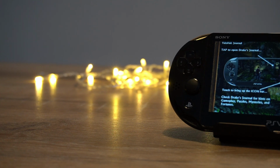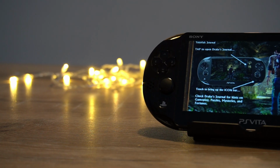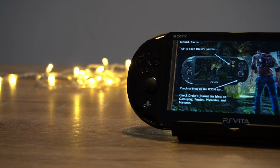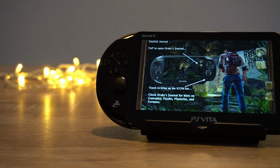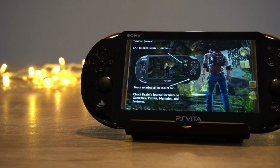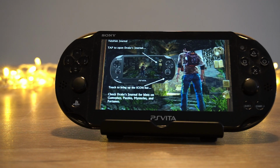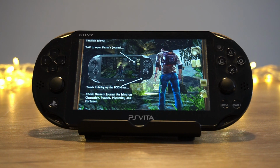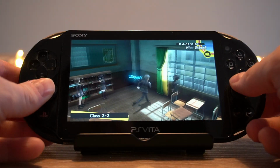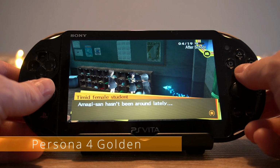PlayStation Vita wasn't a commercial success for Sony, due to the fact that the handheld was $249, and on top of that, you had to buy the proprietary memory cards. These cards were expensive for what they are, costing a lot more than a normal SD or micro SD card. So in total, the handheld would have a total cost of around $300, which was more than the 3DS from Nintendo. Which is too bad, as there are some good titles on the PlayStation Vita, like Persona 4 Golden.